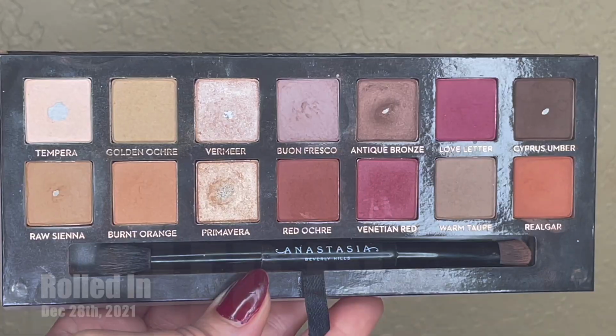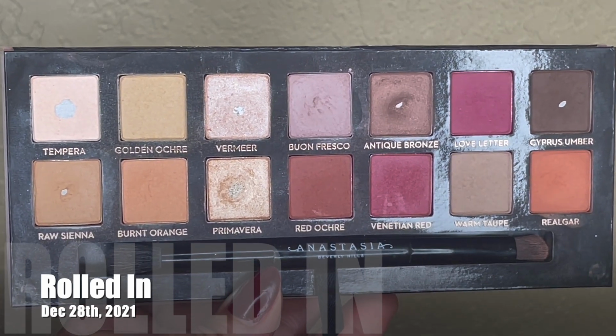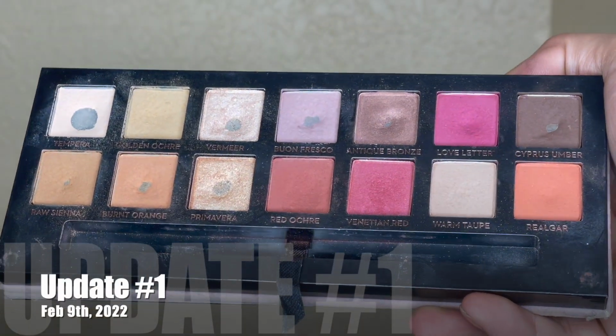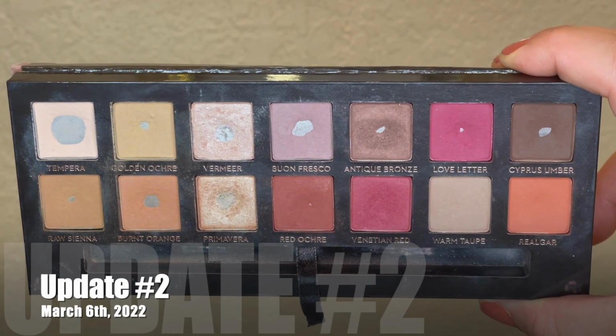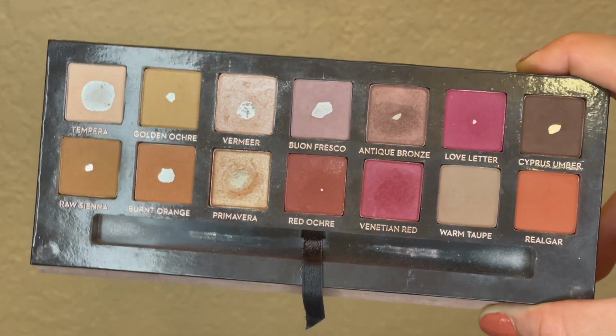Here's what my palette was looking like at the beginning of the year. I actually started working on it right at the very end of December of 2021. It had some pans in it, but it definitely had a lot more usage to go on it. I've been making slow and steady progress on this palette over the last couple months. You'll see some changes into February and hopefully into March as well. And here we are in the April update. So we've now been working on it for a solid 3 months, and I think we have some pretty good progress to show for it.